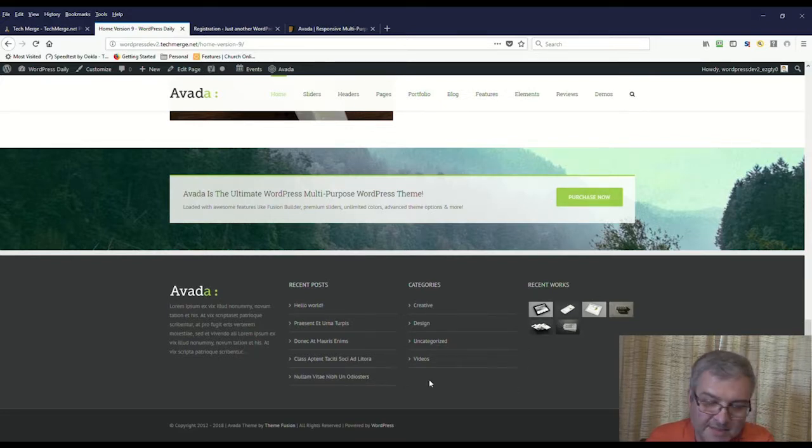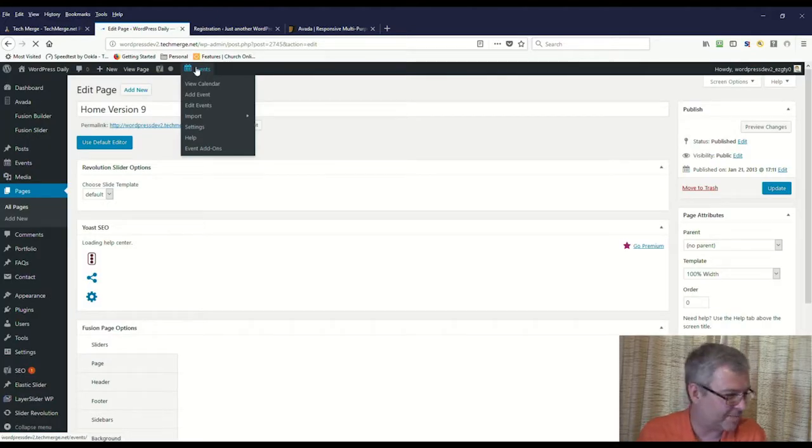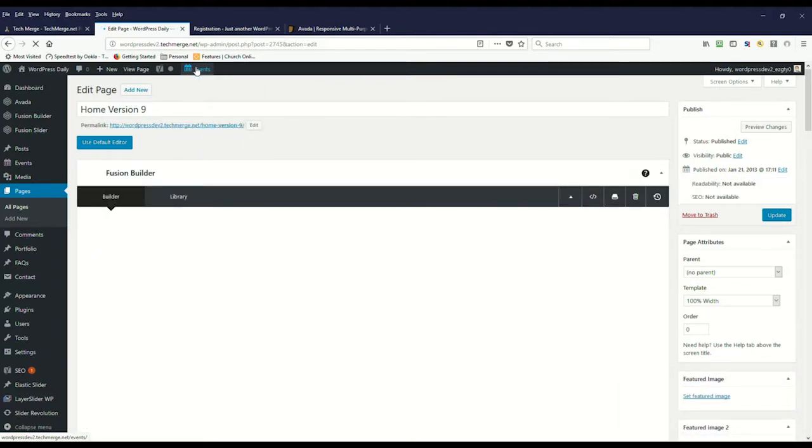So let's say we want to take this particular layout and use it. So we want to modify this layout for our purposes. So what I'm going to do is I'm going to go ahead and click on the edit page. I'm going to show you a little bit about the Fusion editor and how it works. It's pretty cool. It is kind of a deluxe editor. It allows you to make a lot of customizations to the theme, and it's pretty cool. It's called the Fusion Builder, by the way, not the Fusion Editor.